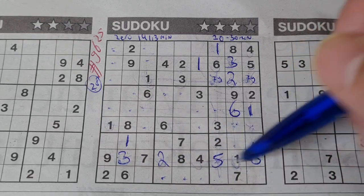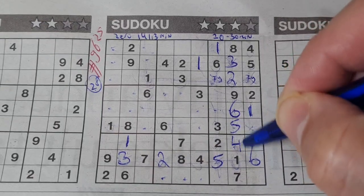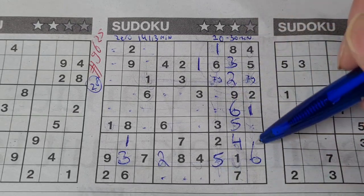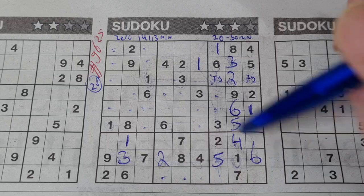We have a 5 in this big square, so no 5 there. 5 should be here, and the 4 goes there. Need a 9. Need a 6 here.